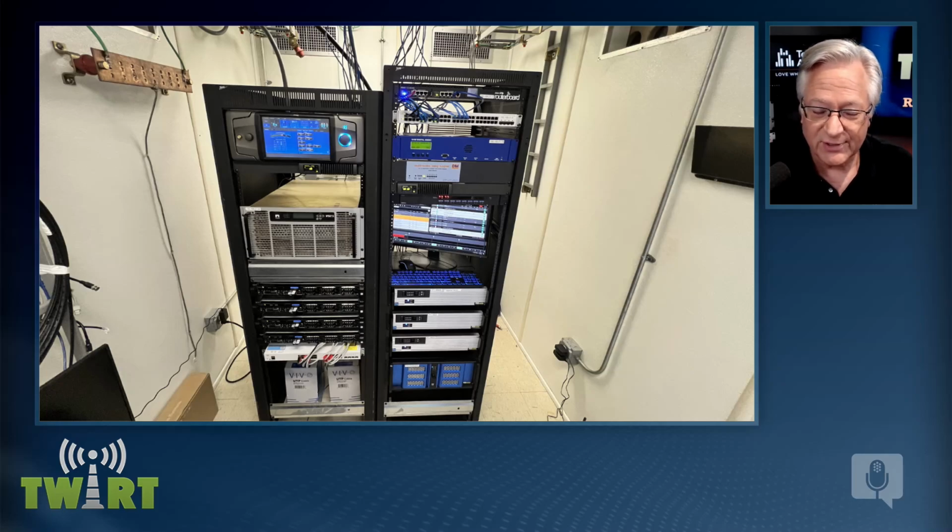Not installed yet is the HD exciter from Nautel. That had not arrived yet when I took this picture, but there's that Nautel VS 2.5 that I mentioned that we've owned for 10 years. I didn't realize it. And then below that are the Dell servers, and then below that is a Cisco CBS 350 switch, which is for the Axia network, and that wiring's also gotten cleaned up since this picture was taken.